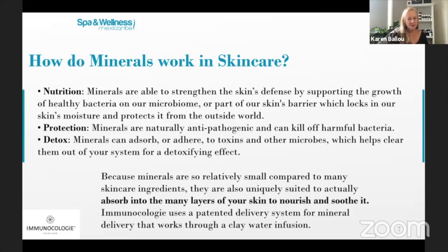Now, detox is such an important word for me, because we do it through juicing. And again, we say juicing for the skin. Well, we need to do this for the skin. We need to detox the skin, get rid of those toxins, get rid of those poisons in the skin, and use those minerals so that they can be absorbed into the skin, or what we call adhere to the skin, so that the toxins and the microbes can actually get out of your system, so that you can have a cleaner and healthier system. And that's the form of detoxing.